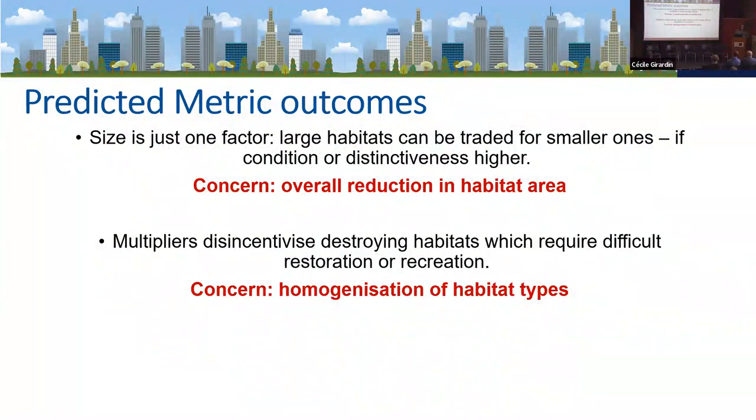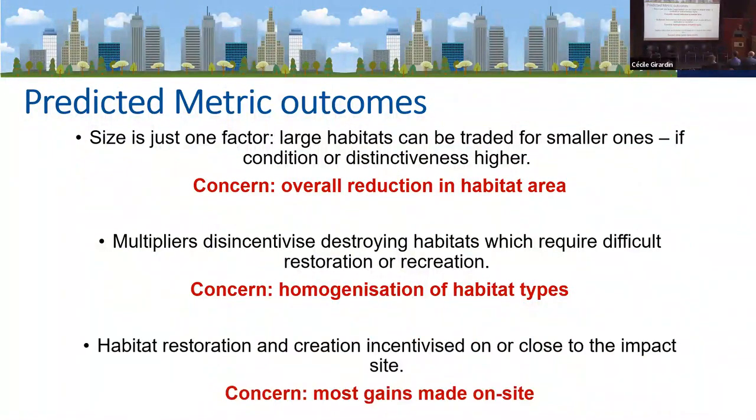If you can very easily create gains from simple grasslands, why would you go into much harder forms of recreation such as wetlands or woodlands? So my concern there is that we will see this homogenization of habitat types, all developments and plans going for the same habitats over and over again because they're considered simple to do and the multipliers don't penalize them as much as harder to develop habitats. And then the last one is that habitat restoration and creation is incentivized on or close to the impact site.